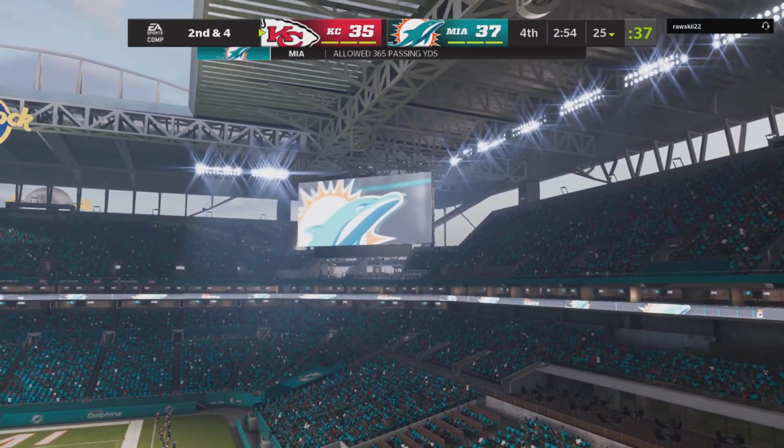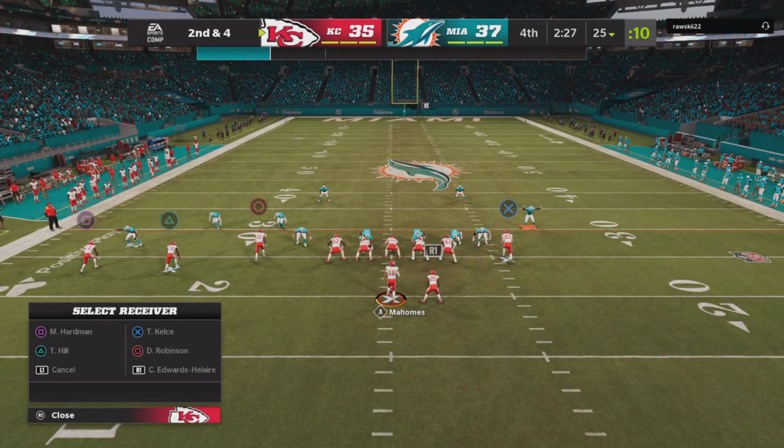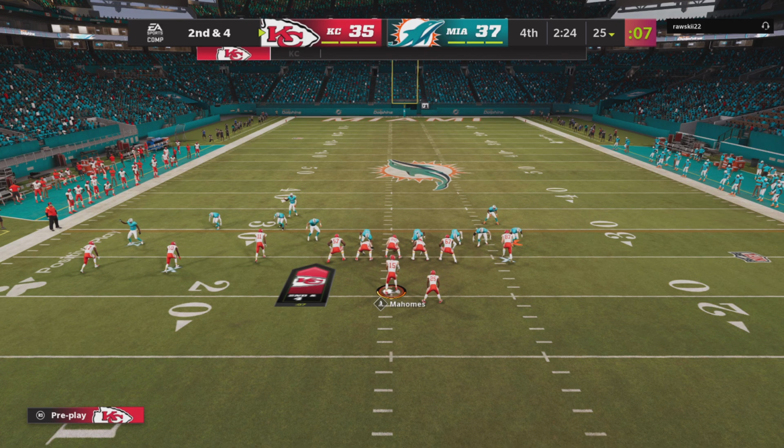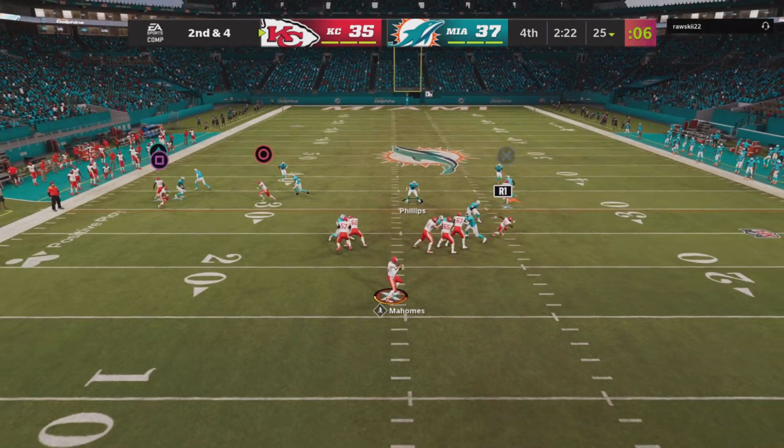Now, Brandon, that's the way you want to run the football. There should almost be quote bubbles above the offense right now. Bam, boom, biff. That's how they feel good about moving the football.